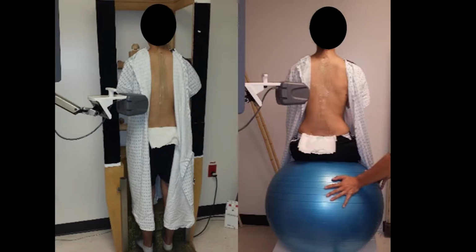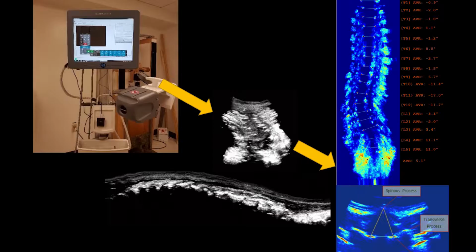In my project, we're using ultrasound imaging as an alternative way to assess the spine while also doing these functional positions and physiotherapeutic scoliosis-specific exercises. Seen here is a standing position in a frame and then sitting on an exercise ball just normally, to see if these functional positions change the severity of your curve.